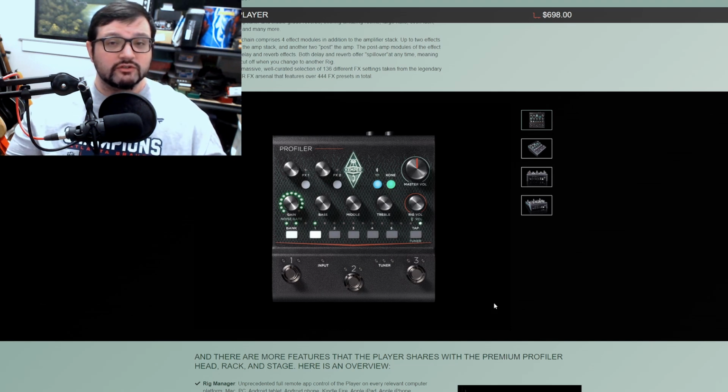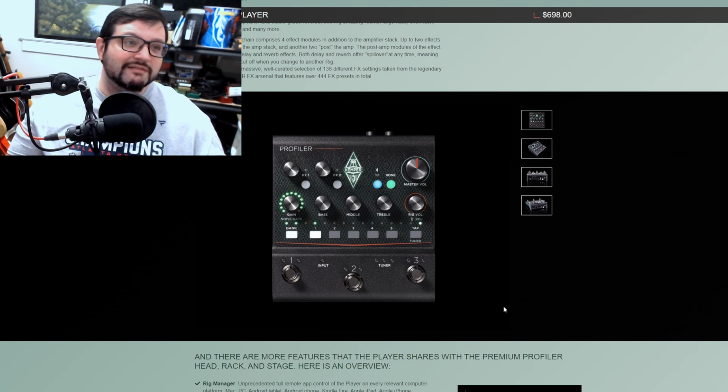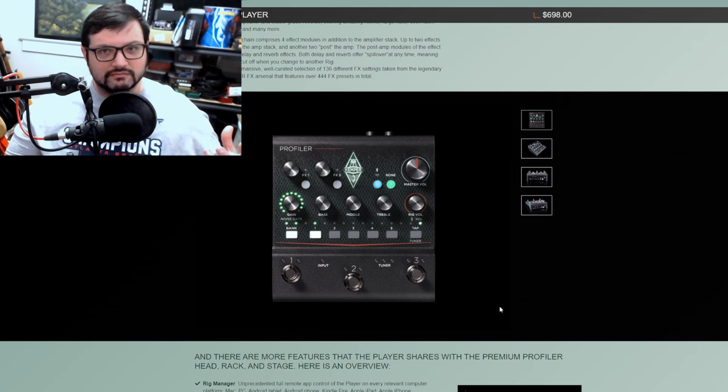For someone who's interested in profiling their own stuff, why wouldn't they go buy a Tone X pedal? If you want the physical gear for it, you can, software-wise, capture your rig, upload it to the Tone X pedal, and you are good to go. Because Tone X does sound pretty freaking good. Now, their UI is a little bit left to be desired, but a lot of their sounds on there are pretty good. So you see where I'm coming from with this?